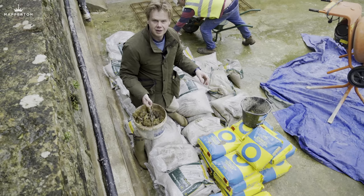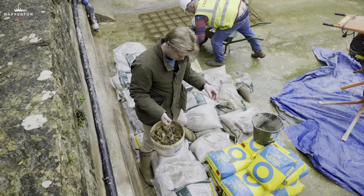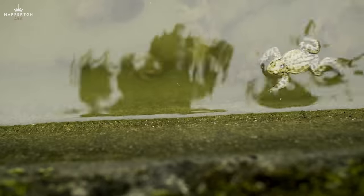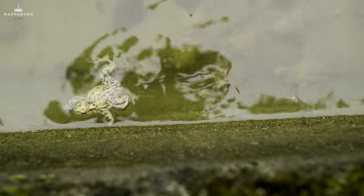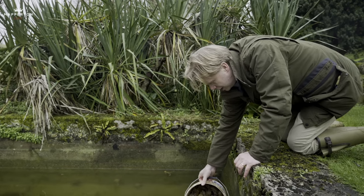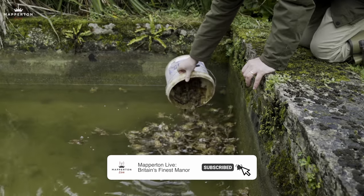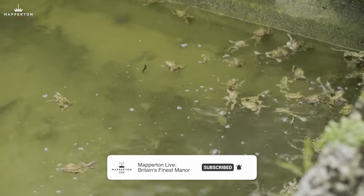Here we have a bucket full of rescued frogs. So we're going to get them into the water. I can already see a lot of frogs in this pool, along with a few fish. There we go. Into the pool. Heading off. A few newts as well. There we go.